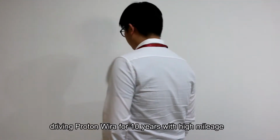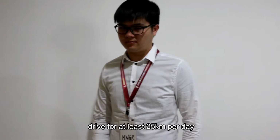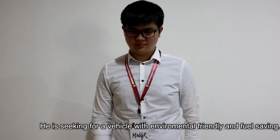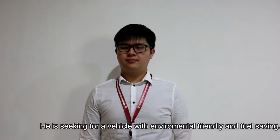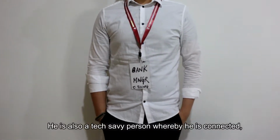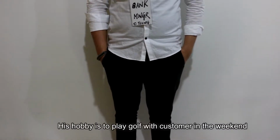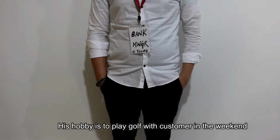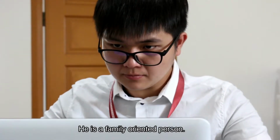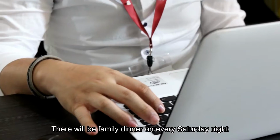He has been driving a Proton Wira for 10 years, with high mileage. He drives at least 25 km per day. He is seeking a vehicle that is environmentally friendly and fuel-saving. He is also a tech-savvy person who is connected, searching for most of the information he wants by surfing the internet. His hobby is to play golf with customers on the weekend. He is a family-oriented person. There is a family dinner every Saturday night. So now, let Christopher, my partner, explain why Mr. Tiong is our target customer.